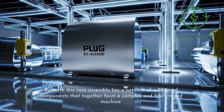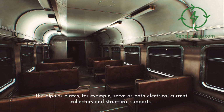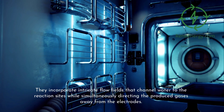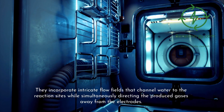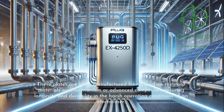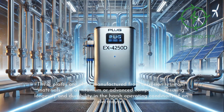Beneath this core assembly lies a network of additional components that together form a complex and finely tuned machine. The bipolar plates, for example, serve as both electrical current collectors and structural supports. They incorporate intricate flow fields that channel water to the reaction sites, while simultaneously directing the produced gases away from the electrodes. These plates are often manufactured from corrosion-resistant materials such as titanium or advanced composites, ensuring longevity and durability in the harsh operating conditions of an electrolyzer.